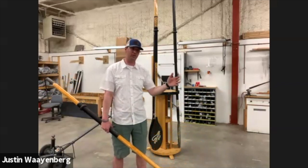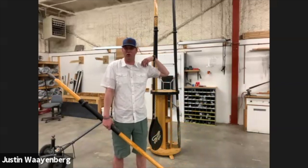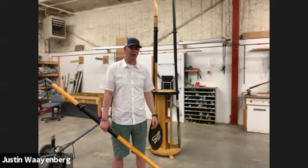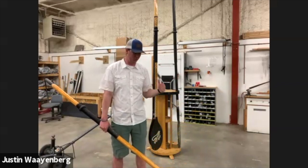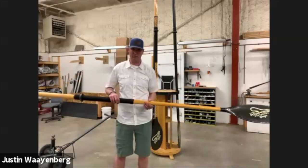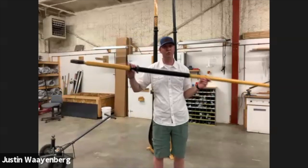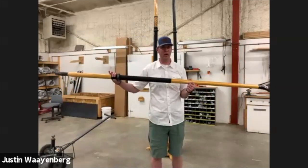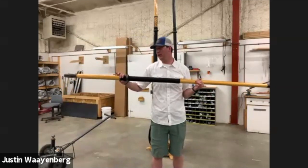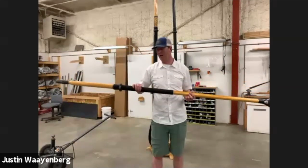If you have a really stiff oar, every time you make a stroke, it's just going to hurt after a while. So you want a little bit of give to it, and this oar's got good give. It's still strong, and it's lightweight. This one does not have a counterbalance, but it's very lightweight, and that's why it's really popular for a lot of people.